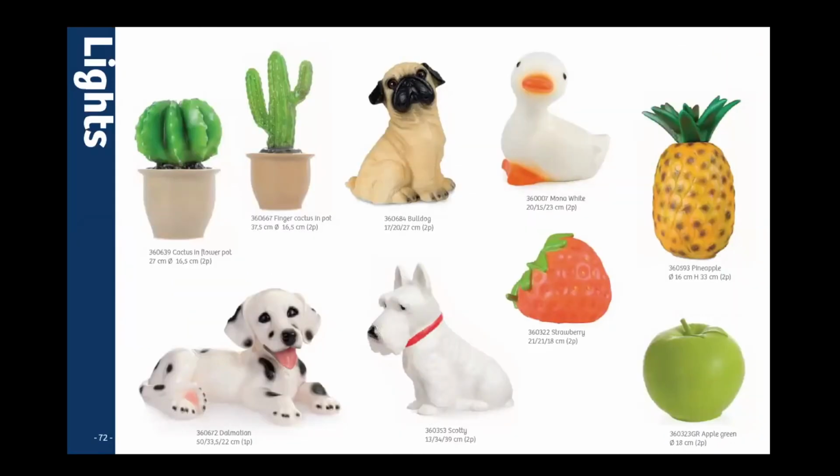This just shows you some of the different quirky types of animals and things that you can get in the lights. They all have LED fittings so that they are safe, and they can be left on overnight if you prefer to in your child's room.